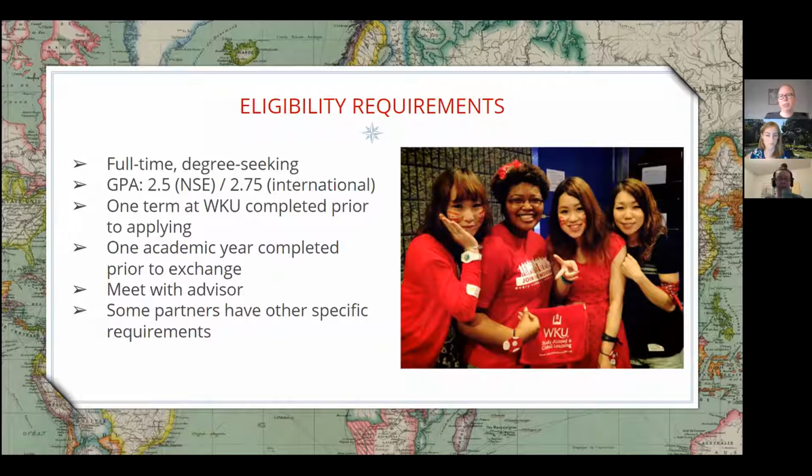For example, for NSC, it's all English speaking, except for Puerto Rico, where you have to have a proficient level of Spanish. And in Quebec in Canada, you should know French. For most of the schools, they do require a proficiency test for that. Catherine, do you have any other examples of specific requirements?